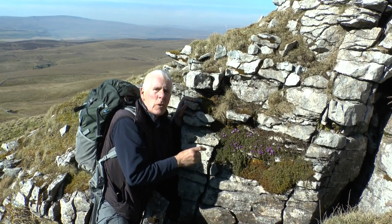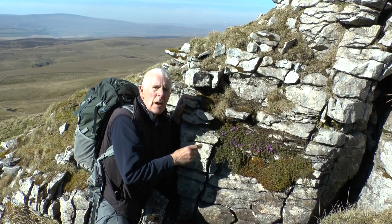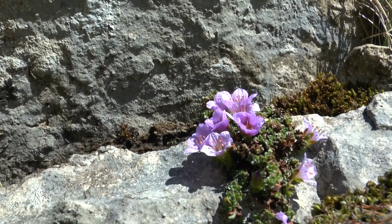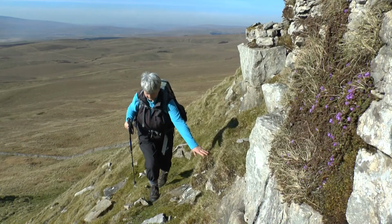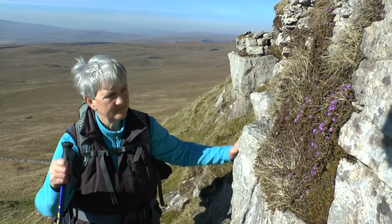Well, this is what we've come to see. The early purple saxifrage. It really is an Arctic alpine flower. We've been coming up here for more than 30 years. And the satisfaction of finding these tiny flowers is well worth all the effort it takes to get here.